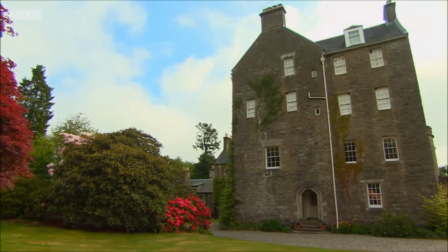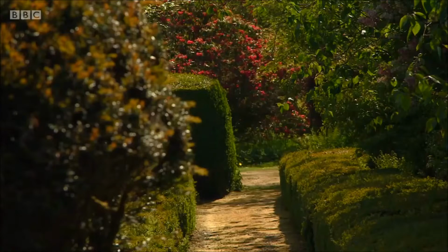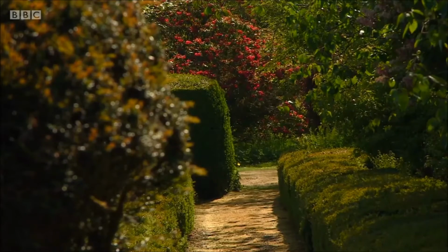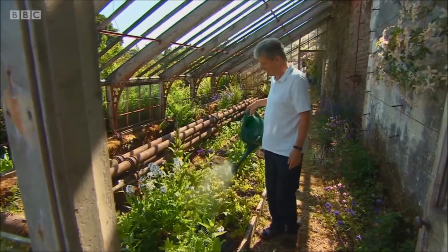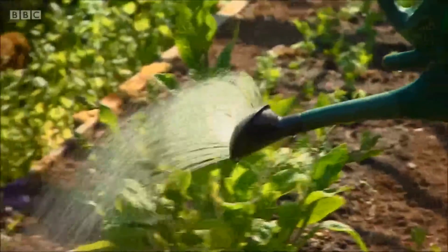I'm visiting Braco Castle Gardens in Perthshire, which has a plethora of interesting plants, and the majority of this is down to head gardener Jodie Simpson, who's worked here for the last 30 years.